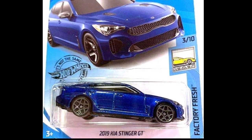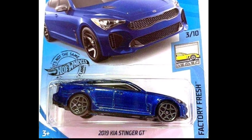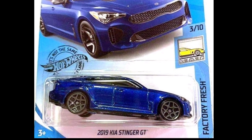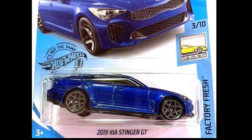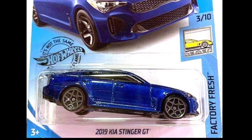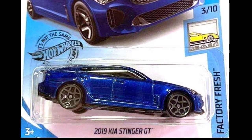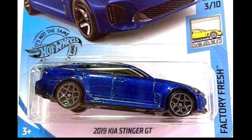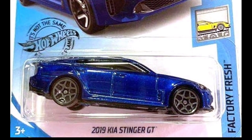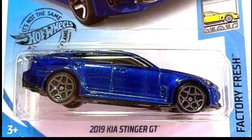And we'll start off first now with this really beautiful new 2019 Kia Stinger GT from Hot Wheels. Take a look at that. A beautiful casting. Really simple here, because it is a part of the Factory Fresh series. And of course, all cars in the Factory Fresh series have that street look to it, and they do have tampos on the right places, like the headlights and the tail lights. So front and back tampos. Really beautiful Kia Stinger GT here. I am really happy to see this one in the Hot Wheels lineup.